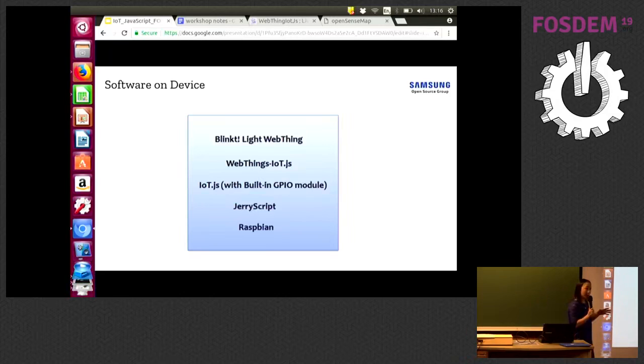From the Raspberry Pi side, we have Raspbian, JavaScript, and LT.js. Because the Blink T light is talking to GPIO pins, we need to have a GPIO module built in. At that point, I need to mention that LT.js provides quite a few built-in modules and extension modules. The built-in modules are quite similar, trying to follow the line of Node.js, which does the event-based modules. And then we have WebThing IoT.js. This is the base code to support WebThing APIs in the IoT.js environment.